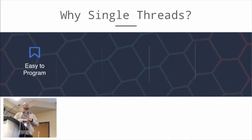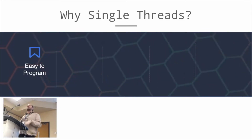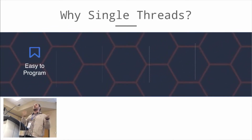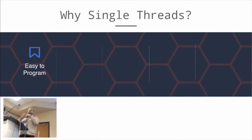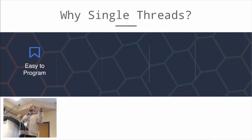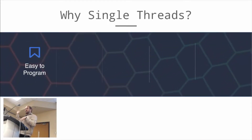Well, there's a bunch of reasons. First of all, single-threading is really easy. It's easier to program than multiple threads. Who's doing multiple threading or concurrency runs into things like a race condition, or locks, or maybe accessing data before it's ready and it's not actually there yet. Then we never encounter such things.